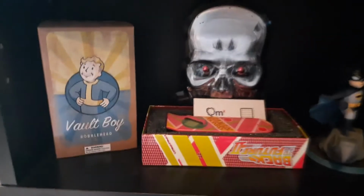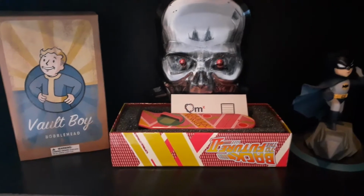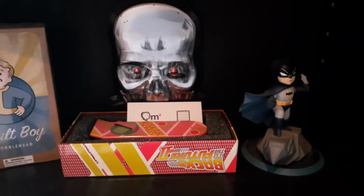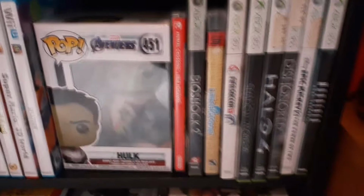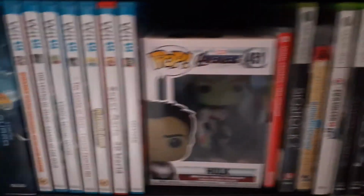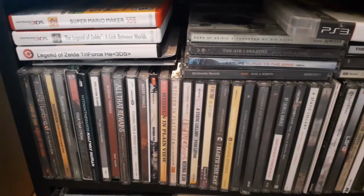Moving down further, I got my Vault Boy bobblehead, a Back to the Future replica of the hoverboard, Terminator in the background, a Batman figurine. A lot of these are from Loot Crate. Now I got some of my Xbox 360 games, Hulk from the Avengers, and a bunch of the Wii U games. I have a massive collection of CDs.